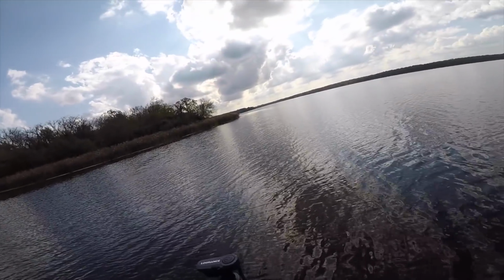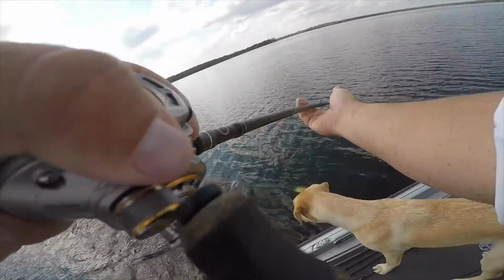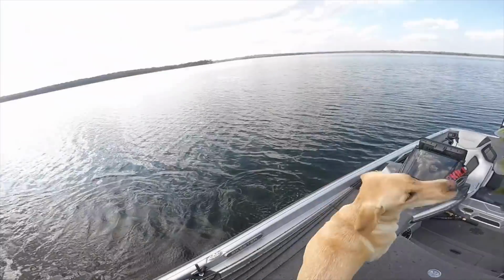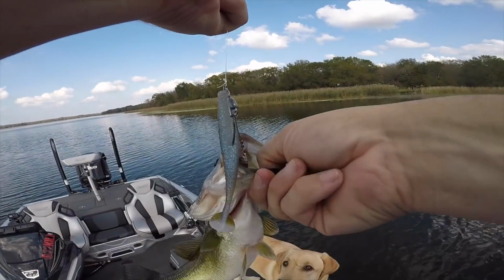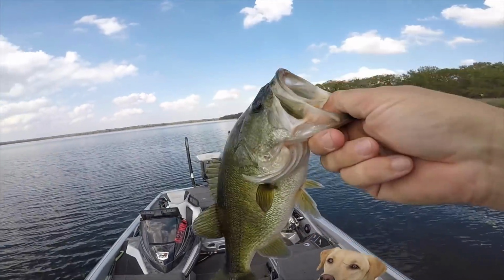That's a solid little fish too, I think. He's a little short. He's built right. His tail's a little close to his head, as they say. Get it, Skeeter. Well, he is fat. That turkey, I wasn't sure if I had him or not.